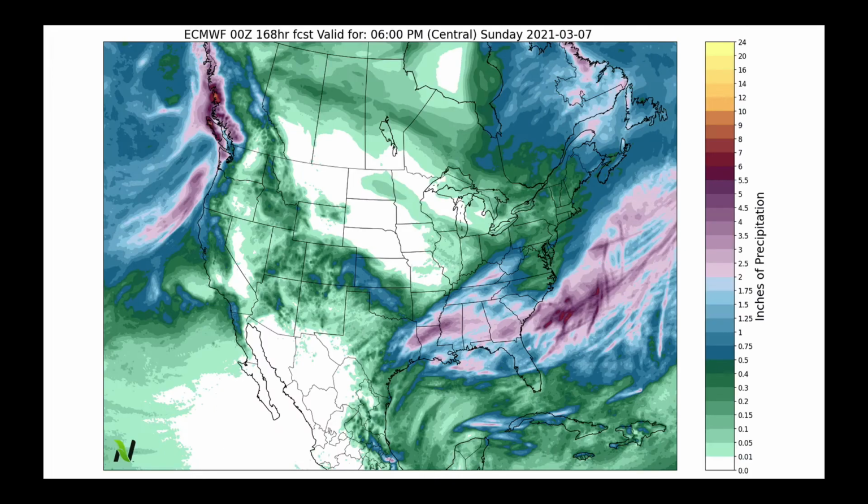But in fact, let's just do that real quick. Fast forwarding right now through the next 7 days, through the next Sunday evening, we do see that much of the southeast is quite wet, including South Carolina. But as you get into North Carolina, it's all going to be about the trajectory of these next few systems that pass through and how far to our south they go.